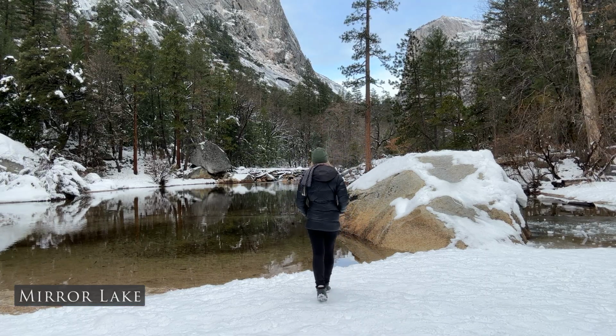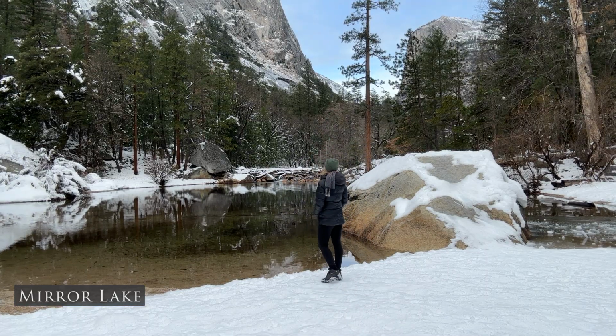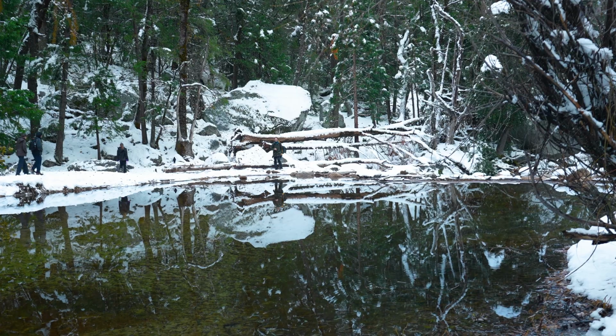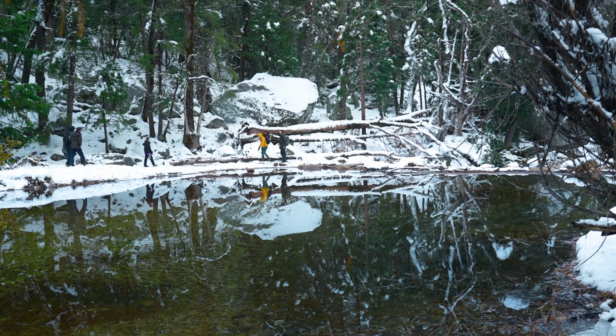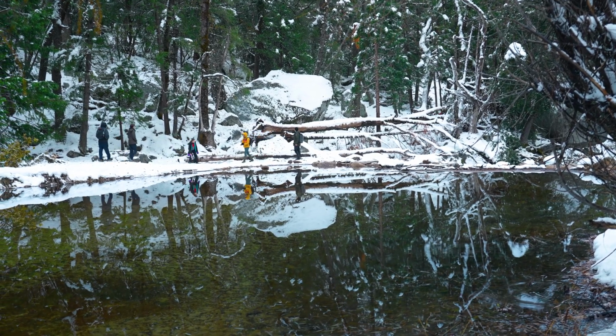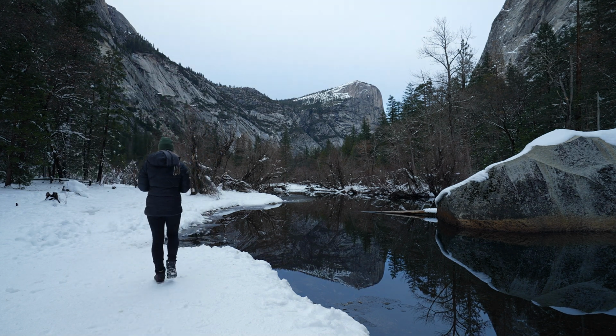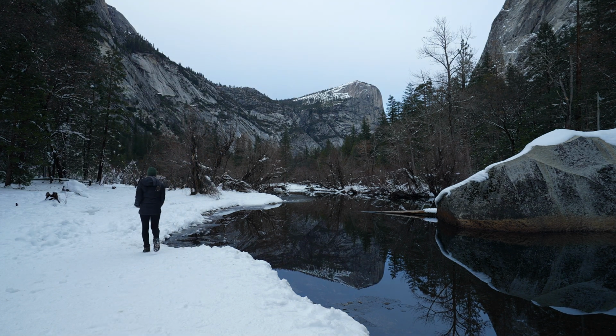Mirror Lake is just a short walk from Yosemite Village, and one of the most unique things about this place is the reflections on the lake. It's an absolutely magical place to come, especially if you're with a friend and you can take some fantastic reflection photos from across the pond.